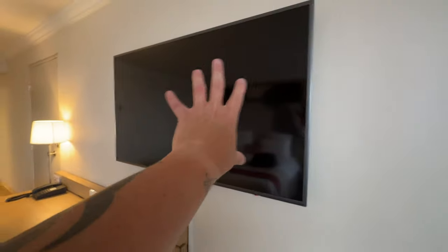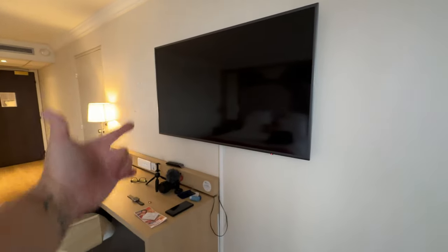We're finally here. And a fairly substantial TV on the wall as well. I mean, that is pretty huge. That's bigger than any TV I've seen in a hotel room that I've stayed in recently.